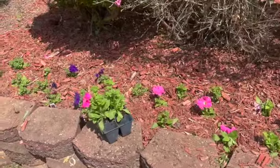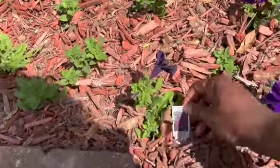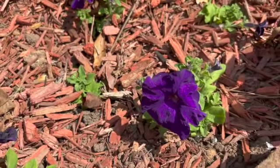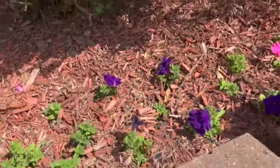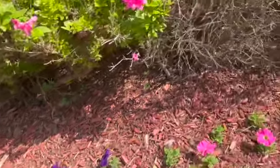I was trying to see if I saved the pink tag, but these are petunias and they are Dreams Midnight. Right here, these are full sun, but I want you to see the petunia blooms on here, they get really pretty. Now my thought process is where the pink azaleas are, we're gonna put purple, and then these are kind of like a coral.